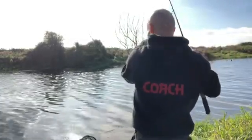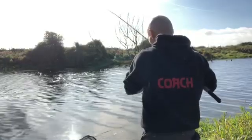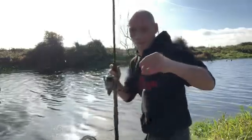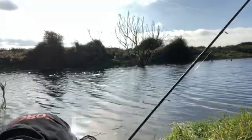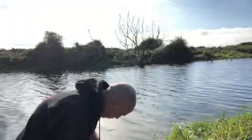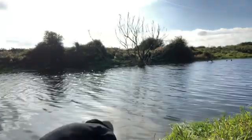Went off for that. Finally hooked into one. 3 bites. Landed 1. So as you can see, that's why. It's not a particularly big roach. But there we go. We're catching. That's the idea. Right, I'm going to put some bait out. Get back in there.